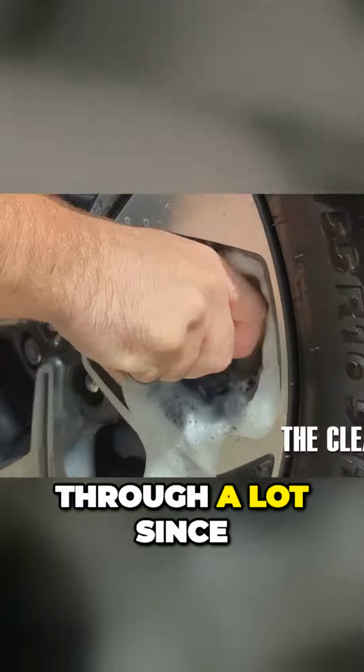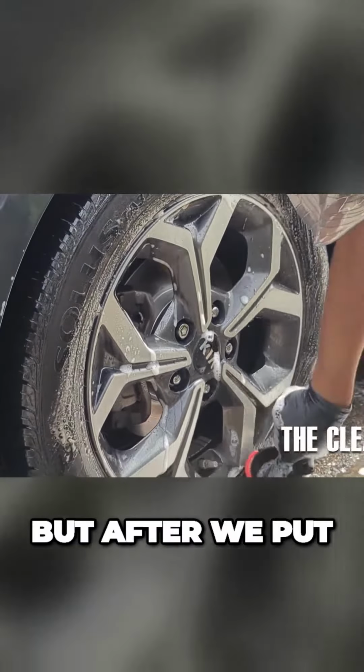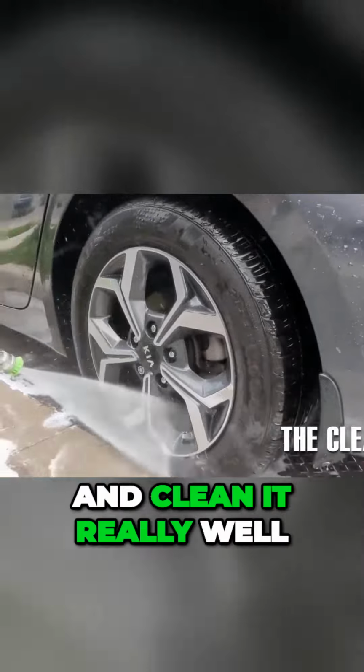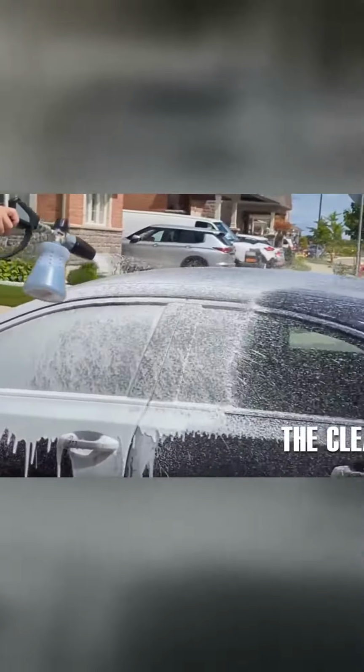Now, the car has been through a lot since we had kids, but I have to say that we kept it pretty clean. But after we put it on Turo, we hired these guys to take a real good look at it and clean it really well. And I'm proud to say that it looked brand new when I gave it to my first Turo guest.